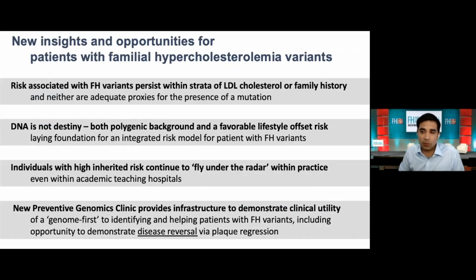So I think we're really at an exciting time where there are new insights and opportunities for people with these FH variants. I think I showed you that the risk associated with variants persists, even independent of what the LDL cholesterol or family history is. And neither of these are really adequate proxies for the presence of a mutation. DNA is not destiny. So both polygenic background and a favorable lifestyle meaningfully offsets risk.